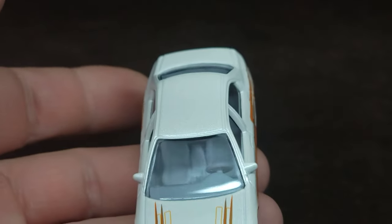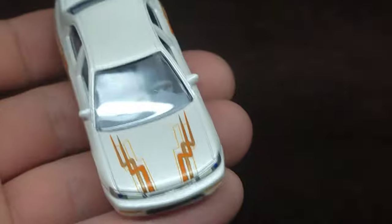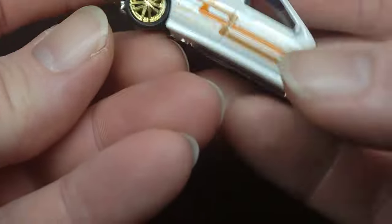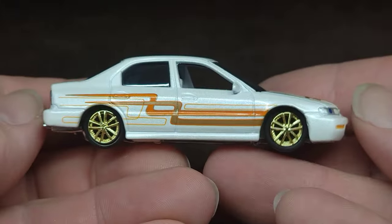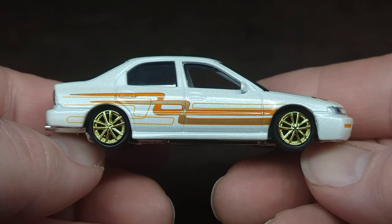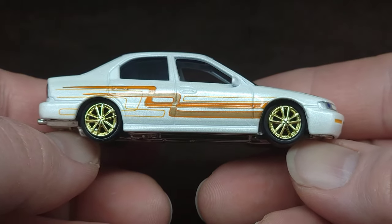All right, where's my little cloth here? Let's give her a quick little cloth wipe, get rid of the dust and metal flakes that have been floating around in that little blister for so long. Look at that metal base. That's beautiful. All right. So, okay, guys. So here we go. There it is. This is so freaking cool.